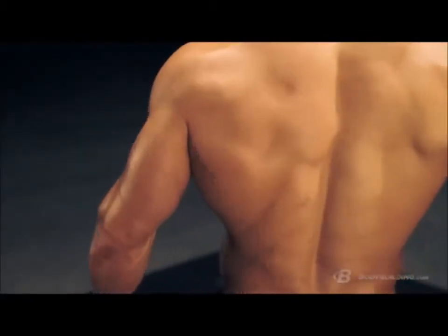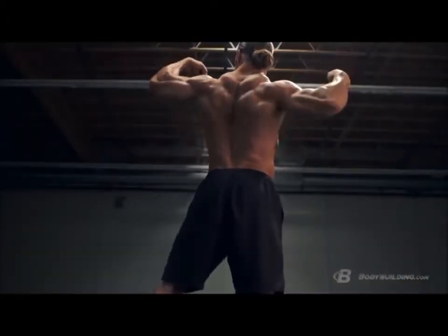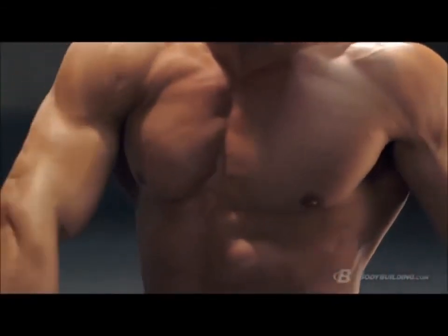And everybody that's serious about their physique knows that building a big, wide, and thick back is going to distinguish them from other competitors as well as themselves. So if you're serious about back, that's what we're going to talk about here today.